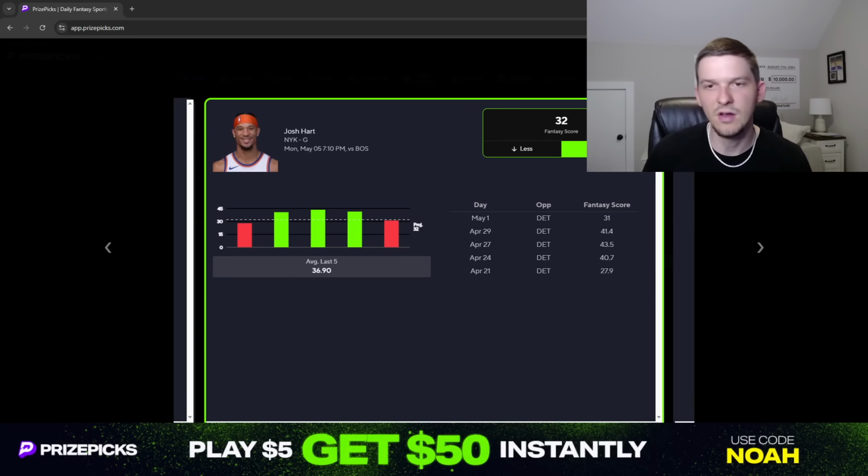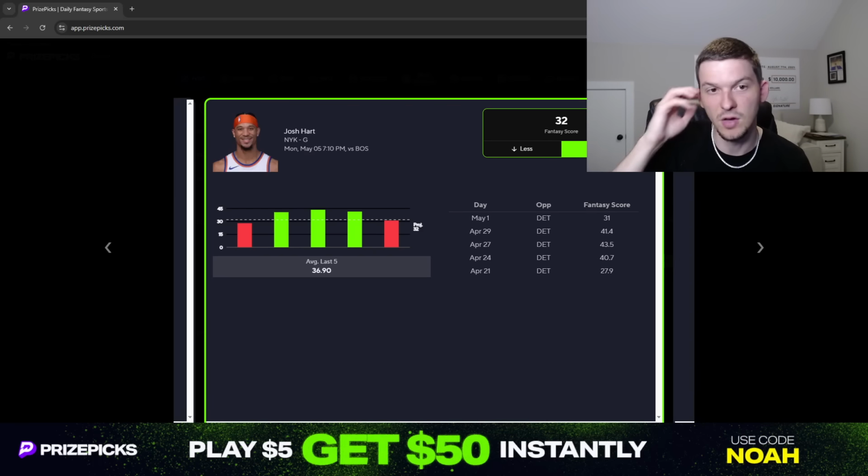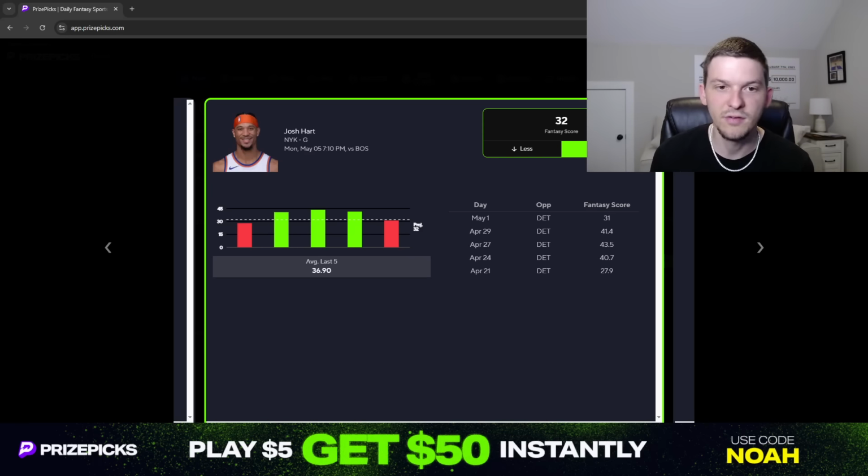Now, the matchup against the Celtics, obviously not the greatest. The Celtics are a good defensive team. But in the playoffs, you're not going to have good matchups. All these teams are good defensively. You're not really going to find many good matchups in the playoffs. But what we do know we're going to get from Josh Hart is a bunch of minutes. And he's a guy that typically averages about a fantasy point per minute when he's on the floor. This season, he averaged exactly 1 fantasy point per minute. In the playoffs so far, in their series against Detroit, he averaged 0.97 fantasy points per minute. So, right around 1 fantasy point per minute.